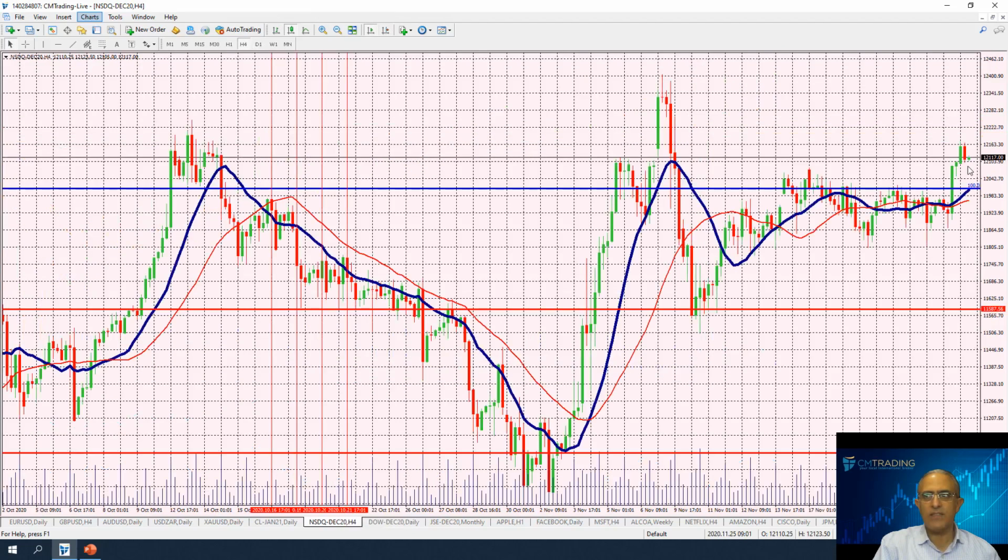But jumping into the NASDAQ, we broke that 12,100-ish level, above that area. We were trailing with it yesterday. We were having a very hard time breaking above it, but we finally broke above it.